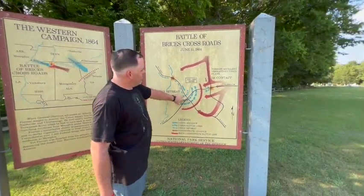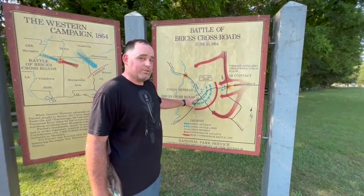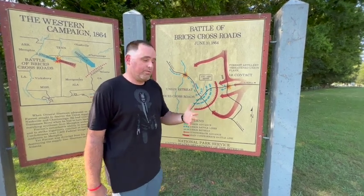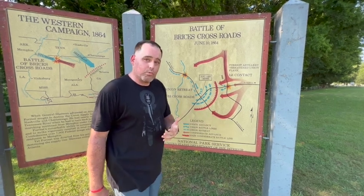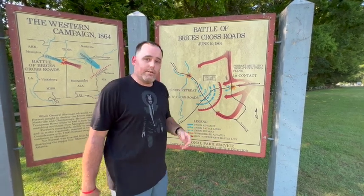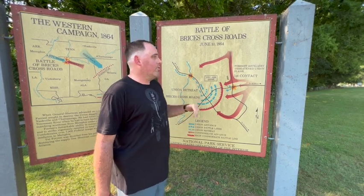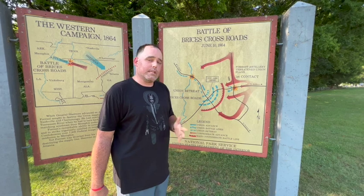We're at the Crossroads right here. The monument is right here, and this monument is where the Brice house stood. The Brice plantation house was here, and it was actually used as a field hospital, first by the Union Army, then by the Confederate, and after the battle, both Union and Confederate wounded were in there. Unfortunately, a couple years after the battle, the house burnt, but this monument was erected to not only solidify and pay tribute to all these heroes on both sides that fought, but also to mark the place where the Brice Hospital stood that saved many lives.